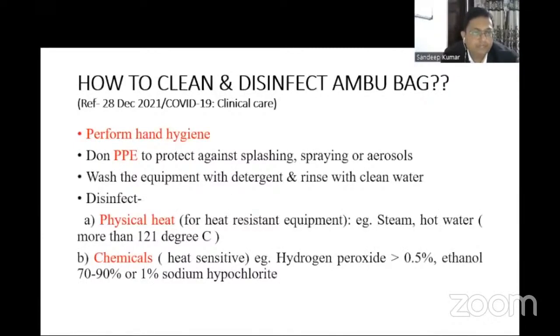How to clean and disinfect the AMBU bag? Perform hand hygiene, wash hands properly. Don PPE to protect against splashing, spraying or aerosol. Wash the equipment with detergent and rinse with clean water. How to disinfect? All those parts of the AMBU bag which are heat resistant can be cleaned with the help of steam or hot water of around 121 degrees centigrade or more.